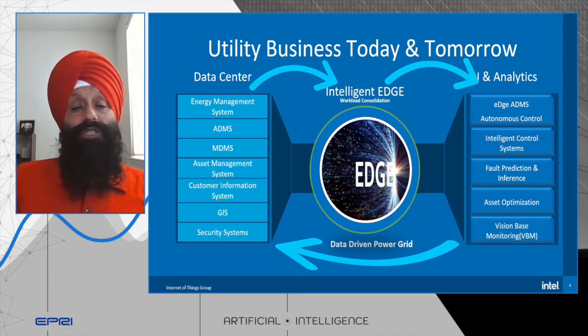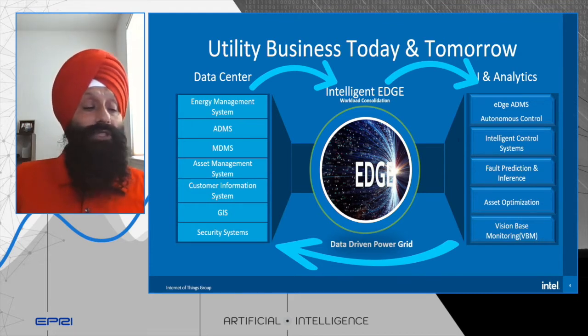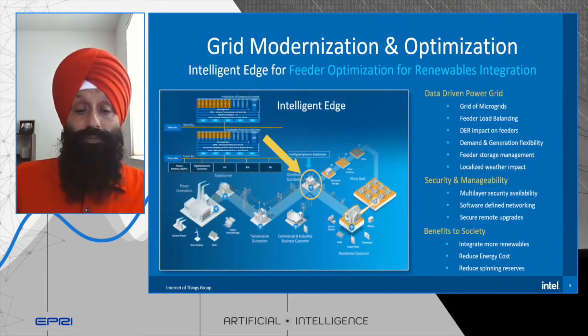What the grid infrastructure is going to look like is going to become a system of systems. The applications which run in the data center will depend on what actions are taken in an autonomous fashion in the substations with intelligent feeders or edge ADMS. That is the evolution we are going to go through.